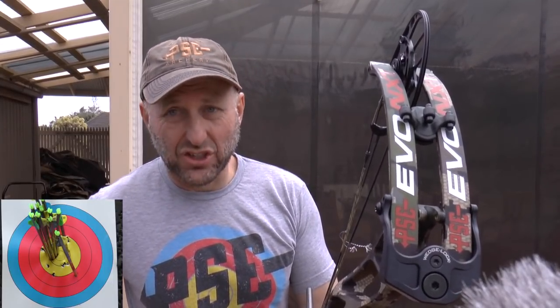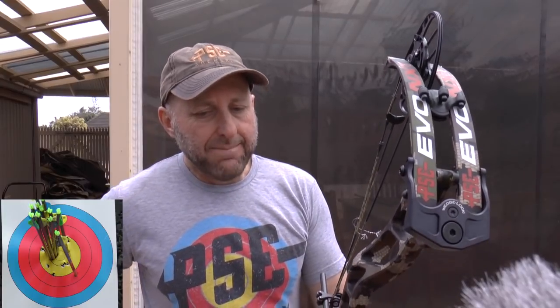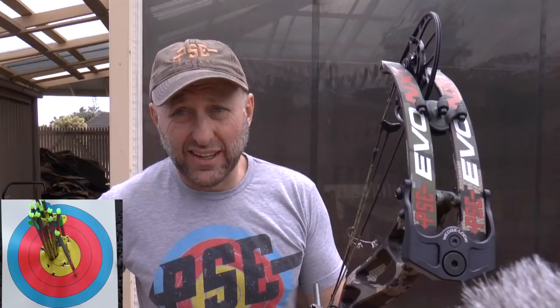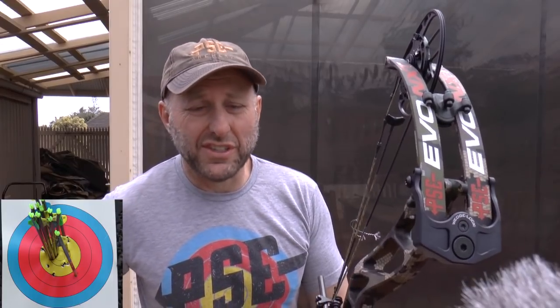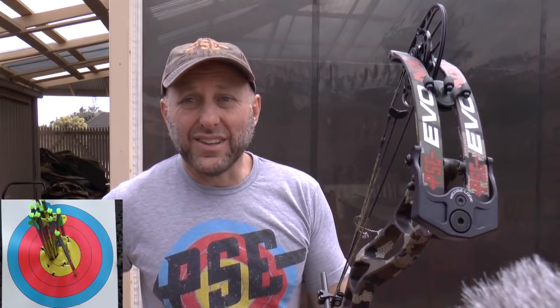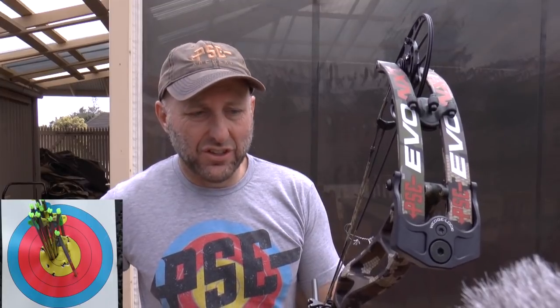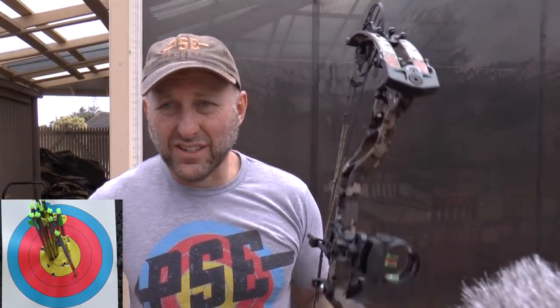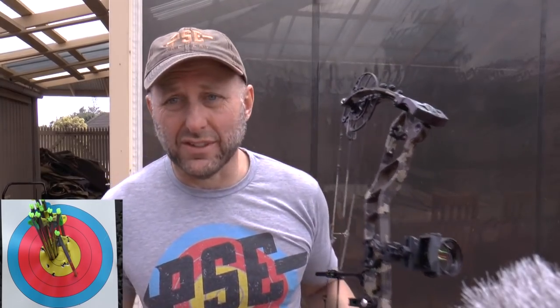I think it's easy to shoot. I think it's easy to draw. It's not like the other PSEs. It's not like the bows PSE have produced in the past. This bow is very, very easy to shoot, draw, quiet, no vibration. So I think the groups down there are going to be good. So let's go and see.